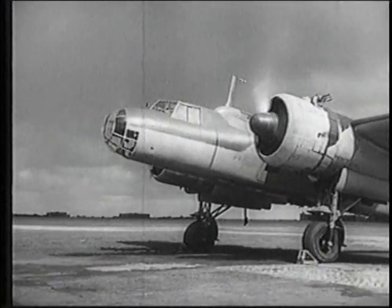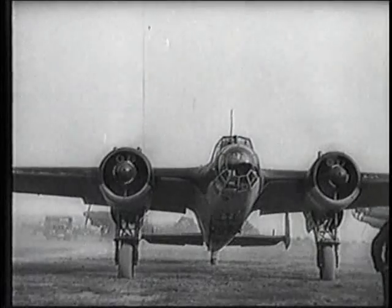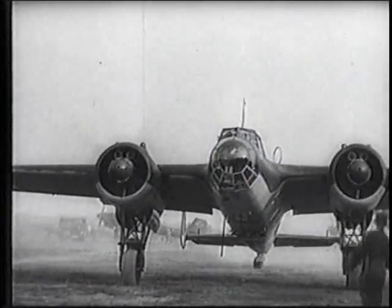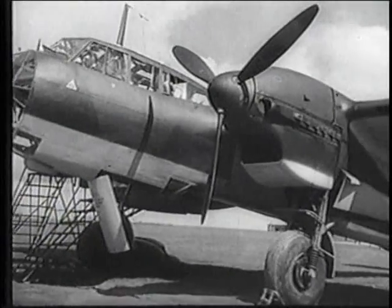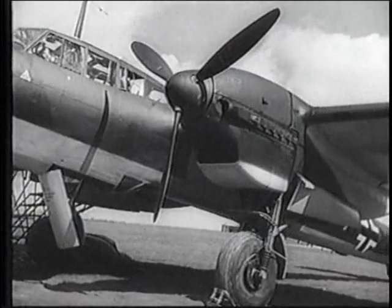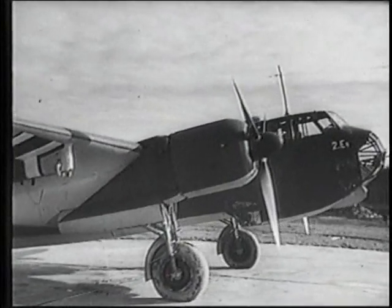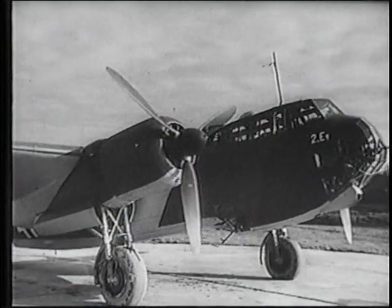The Dornier 215, powered first by Gnome-Rhône radials and then by 1,075 horsepower Daimler-Benz inline engines, was an unsuccessful replacement for the 17. The 112 that were built saw their principal service as reconnaissance aircraft. A more successful model was the Dornier 217, which was in reality a beefed-up 215.